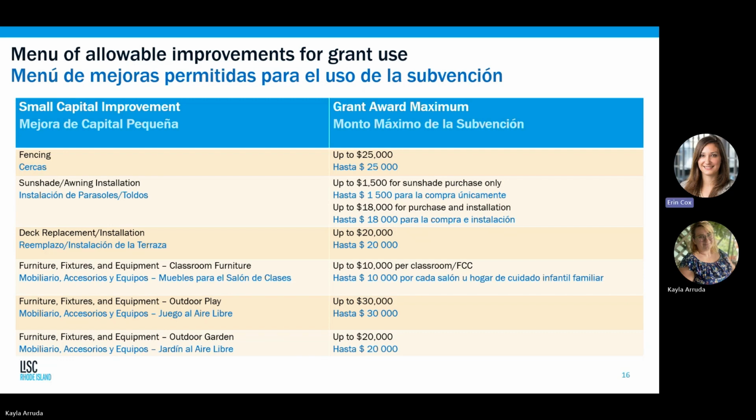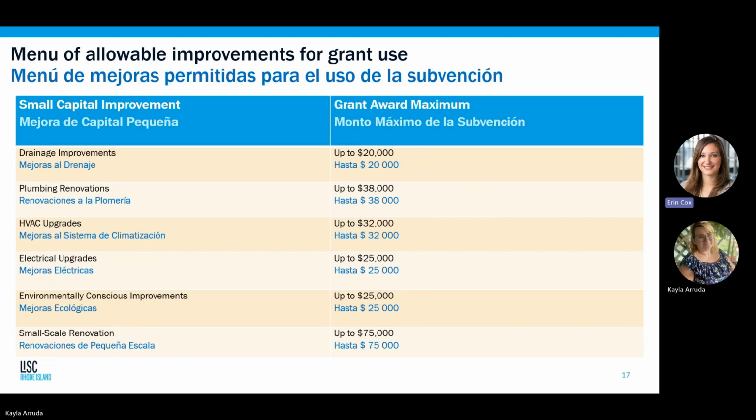But again, to reiterate, this does not include the purchase of any climbing structures. Another grant use that we have is furniture, fixtures, and equipment for outdoor gardening of up to $20,000. So this is used to develop outdoor gardening spaces for children. It can include the purchase of landscaping, garden boxes, soil, plants, rain barrels or rain gardens, and gardening tools, etc. Some other grant uses also include drainage improvements for up to $20,000. So that is work intended to reduce flooding and improve drainage. That can include things like stormwater management, replacing impervious surfacing with better draining surfacing. That can include rain barrels or installing other vegetation.